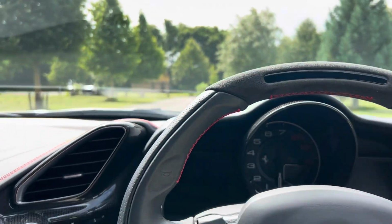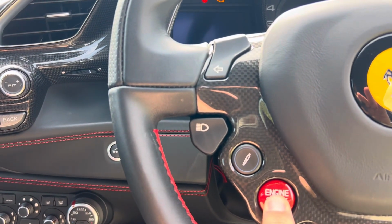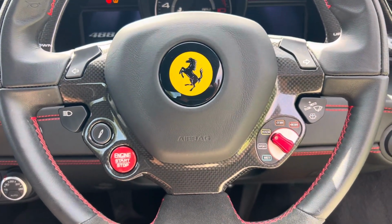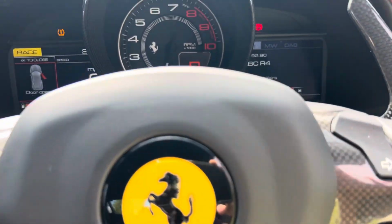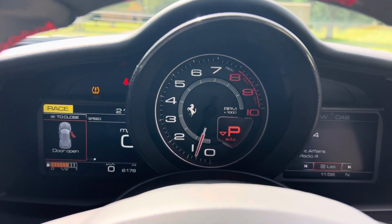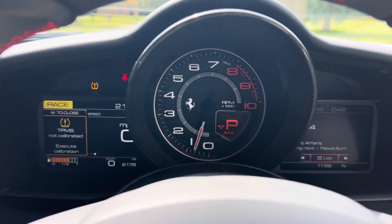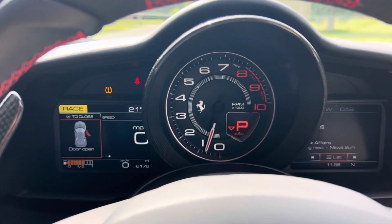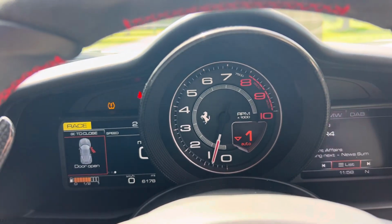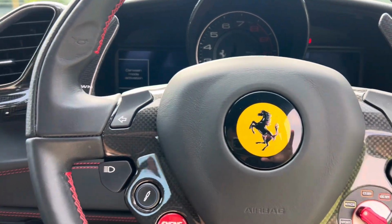So, to start, the key is down here. Foot on the brake, press the start button, and you can hear everything leaps into action. We just adjusted the tyre pressure, so the TPMS monitor needs to reactivate. But you can see the car has 6178 miles shown down here. You've got the nice central rev counter, and this tells you what gear you're in, and then auto, and then pull them both together to put into neutral, and then engine start stop. Let's turn everything off again. Really cool car.